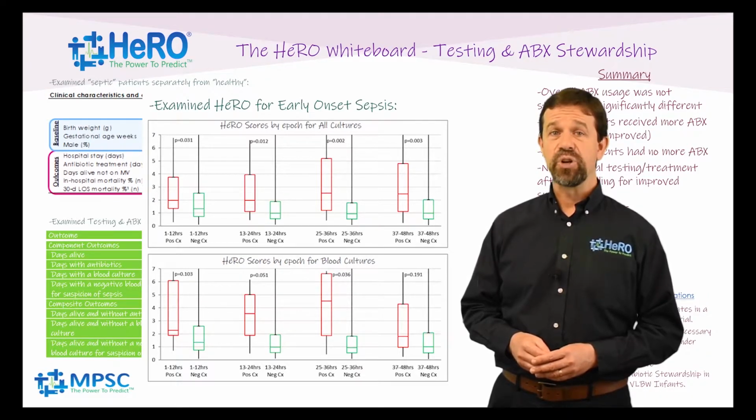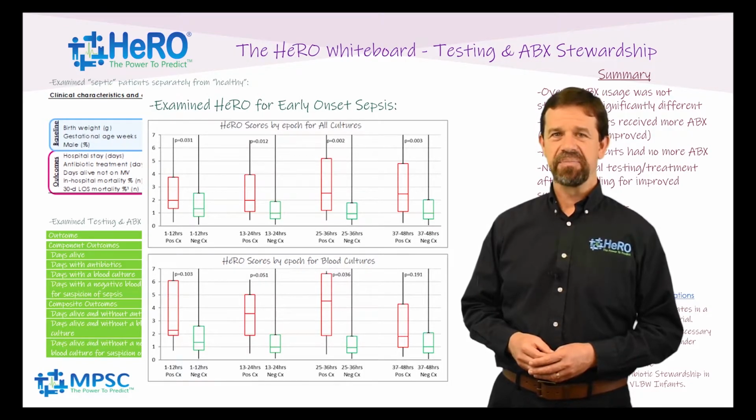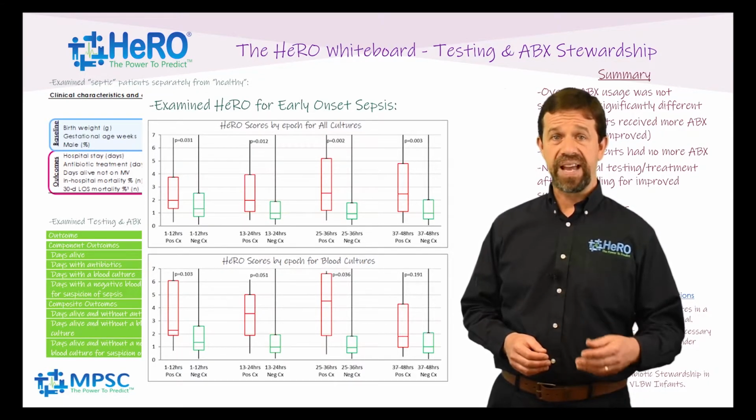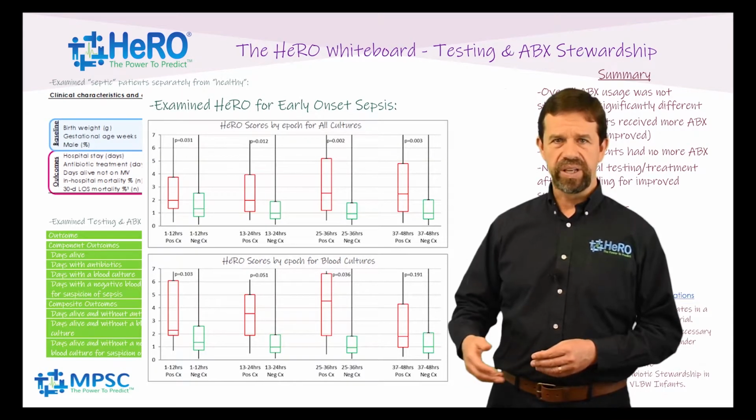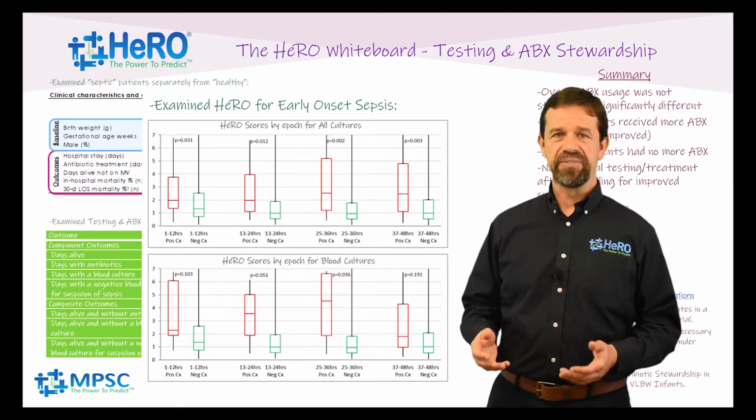And the negative predictive value for a low HeRO score was around 99%. So when we think about infants that are in the NICU and under observation for early onset infection because mom may have had risk factors, but the baby is looking fine and the score is low, there is a real opportunity to reduce the antibiotic burden for these infants.